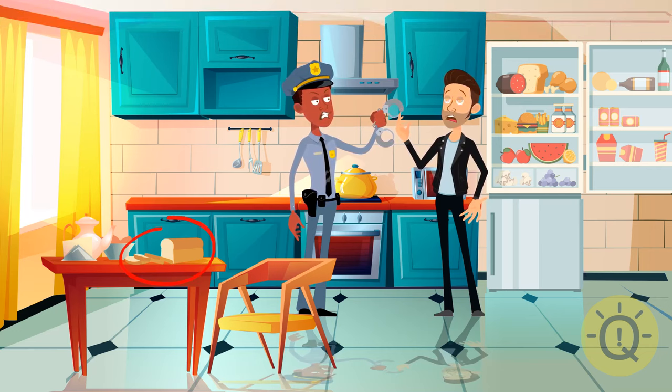First of all, that loaf of bread on the table looks fresh. Plus, if the man had been staying inside for 3 days already, his fridge wouldn't be so full.